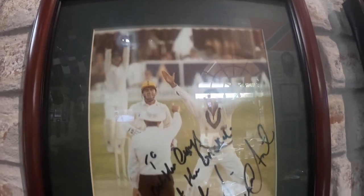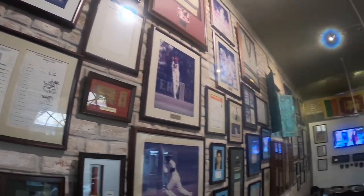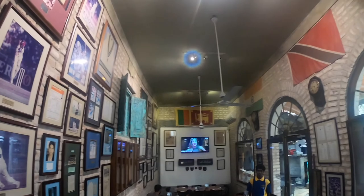It's an old world thing, isn't it, to be enamored by cricket photographs, but that's what my generation has actually grown up to, seeing photographs, seeing memorabilia like bats or autographs. For example, this one has the Pakistan team during one of their tours much earlier. So this is a mixture along with the Sri Lankan and the Indian team.